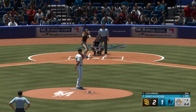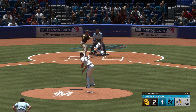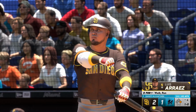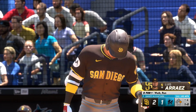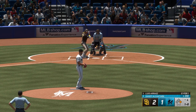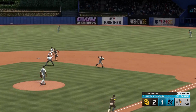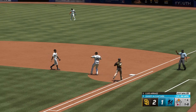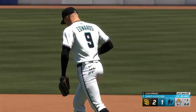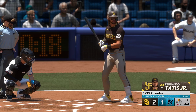Luis Arraez stands in. First pitch misses. The kick and the pitch. Runner goes. Ground ball right side. Gets it to first. No chance at the double play with the runner in motion. No, he didn't recognize the changeup early enough. Got out in front a little bit, rolled over on it, and beat it into the ground. So man aboard, 1 down, and it's Tatis at the plate.